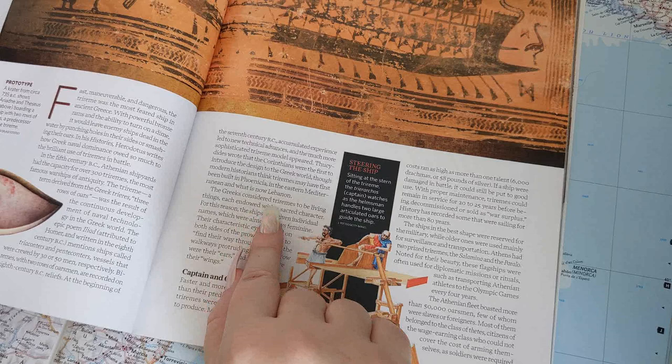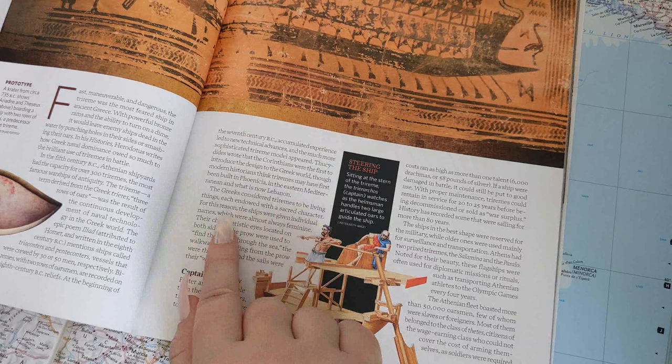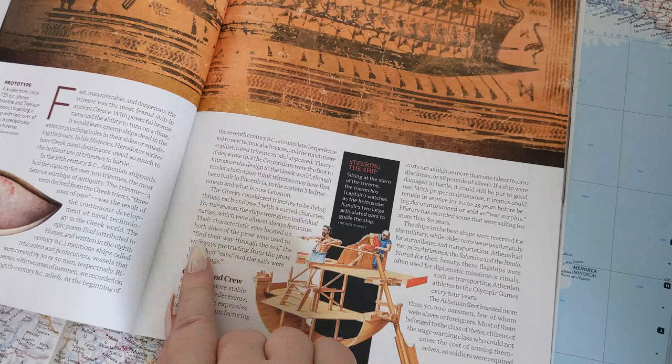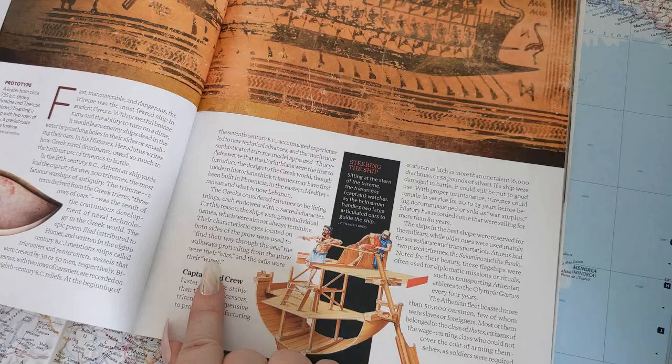The Greeks considered triremes to be living things, each endowed with a sacred character. For this reason, the ships were given individual names, which were almost always feminine. Their characteristic eyes, located on both sides of the prow, were used to find their way through the sea. The walkways protruding from the prow were their ears, and the sails were their wings. It's a picture of one of the eyes right here.